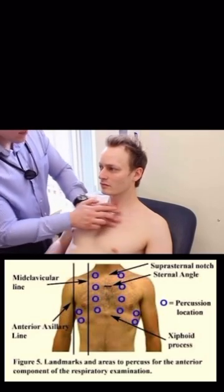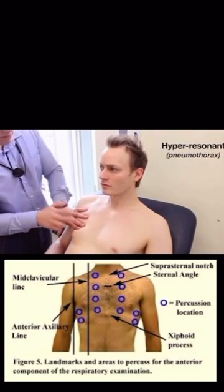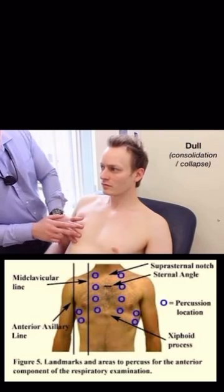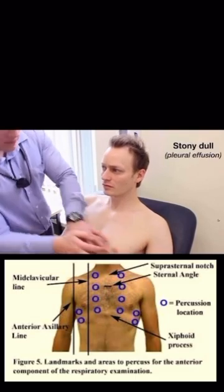Note any sounds that are resonant, which is a normal finding. Hyperresonance, the opposite of dullness, is suggestive of decreased tissue density, such as pneumothorax. Dullness suggests increased tissue density, such as consolidation or a tumor. Stony dullness is typically caused by an underlying pleural effusion.